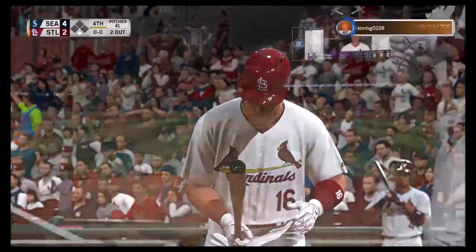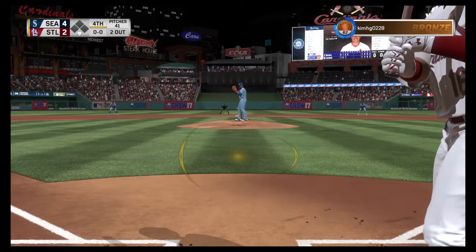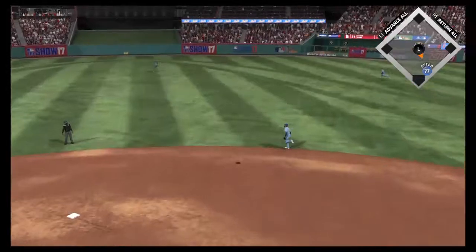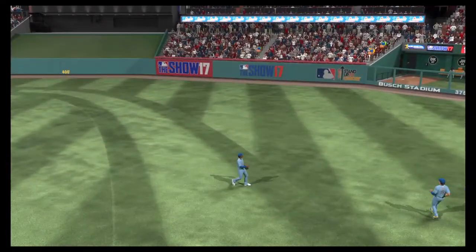Second baseman, Colton Wong, number 16. Stand in. So far, 0 for 1 with a flyout. Pulled toward right center field. Wong will reach out with one hand to make the catch on the move, and that ends the inning.